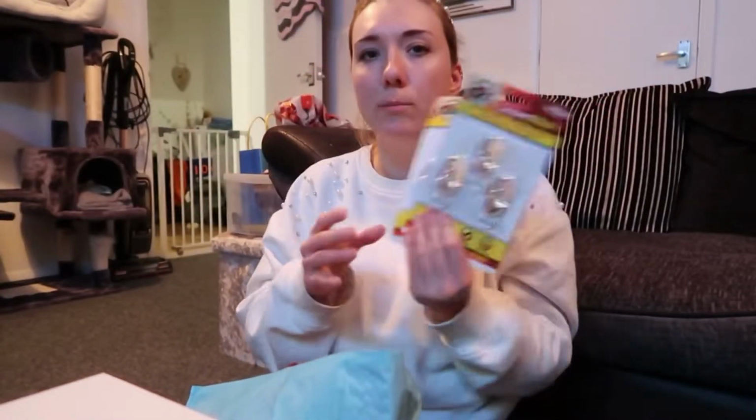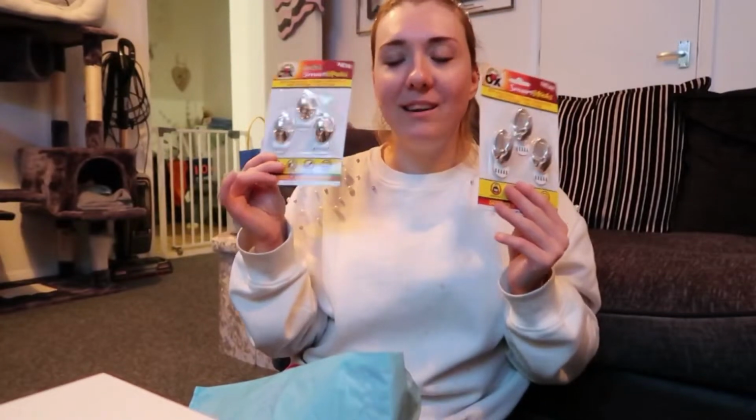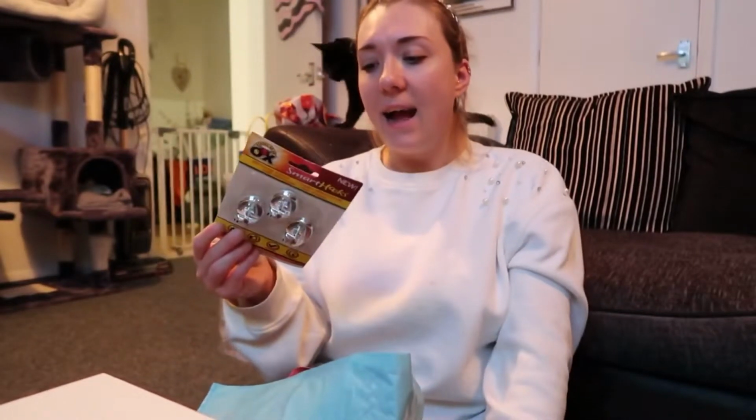I picked up some more Command hooks. There are some in my wardrobe that keep falling down. No matter how many times I put them back on, I even use super glue and they still come off. And I need to start hanging my coats up in my cupboard.